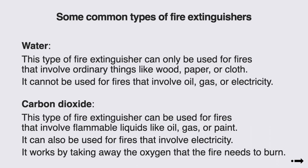Water. This type of fire extinguisher can only be used for fires that involve ordinary things like wood, paper, or cloth. It cannot be used for fires that involve oil, gas, or electricity.